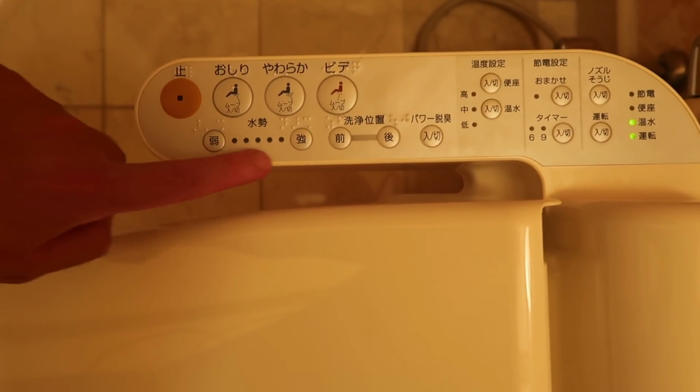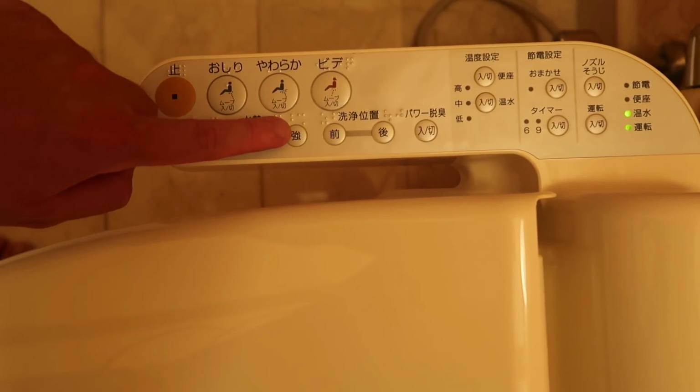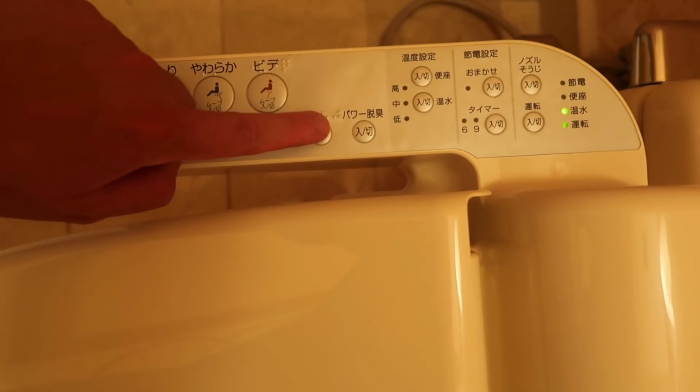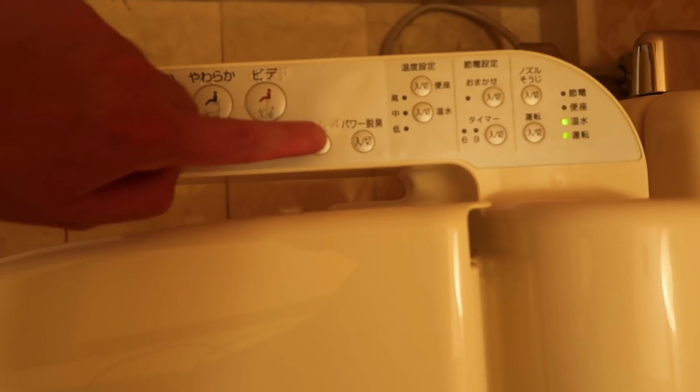Here, this is the pressure of the water. So on the left is making it lighter. On the right makes it stronger. And then over here, this moves the nozzle. So this is going to move it forward. This is going to move it back.